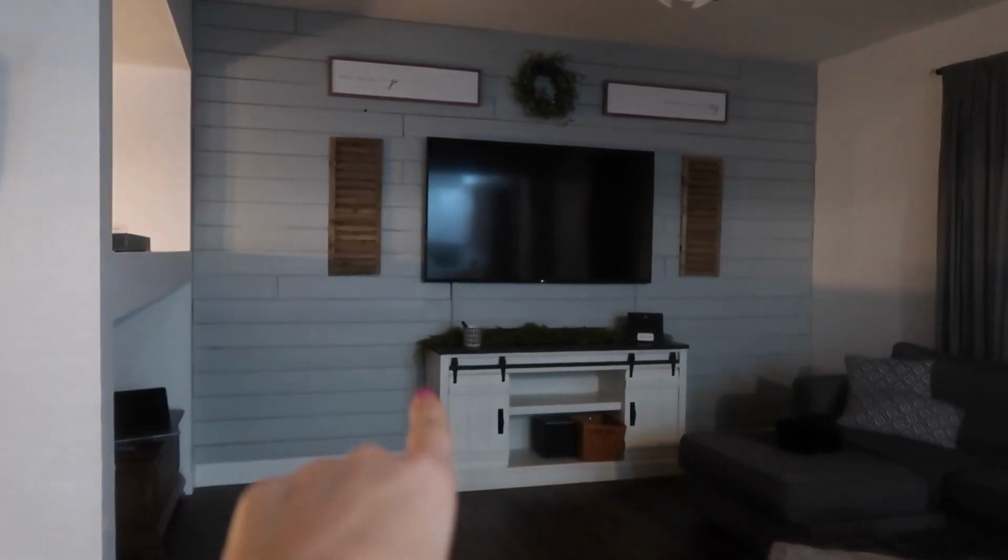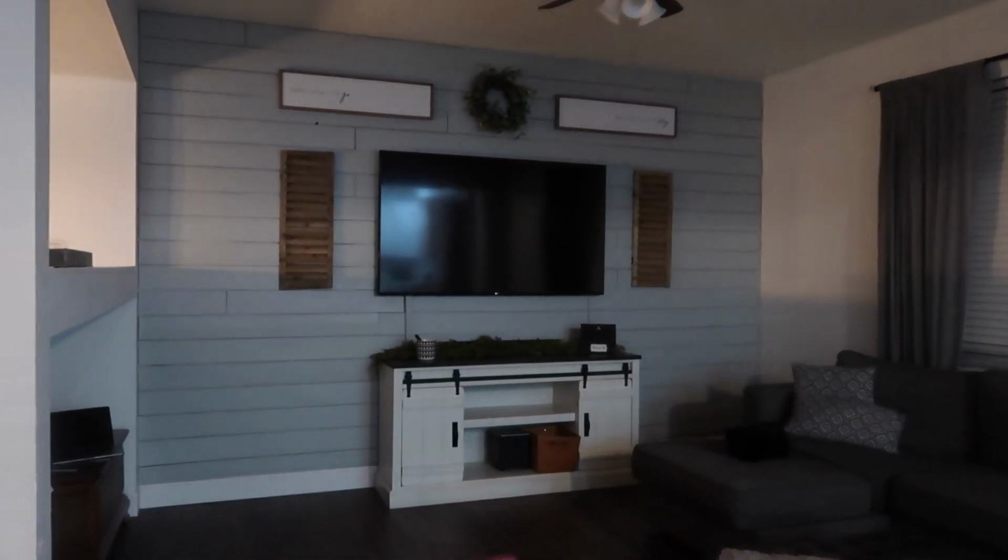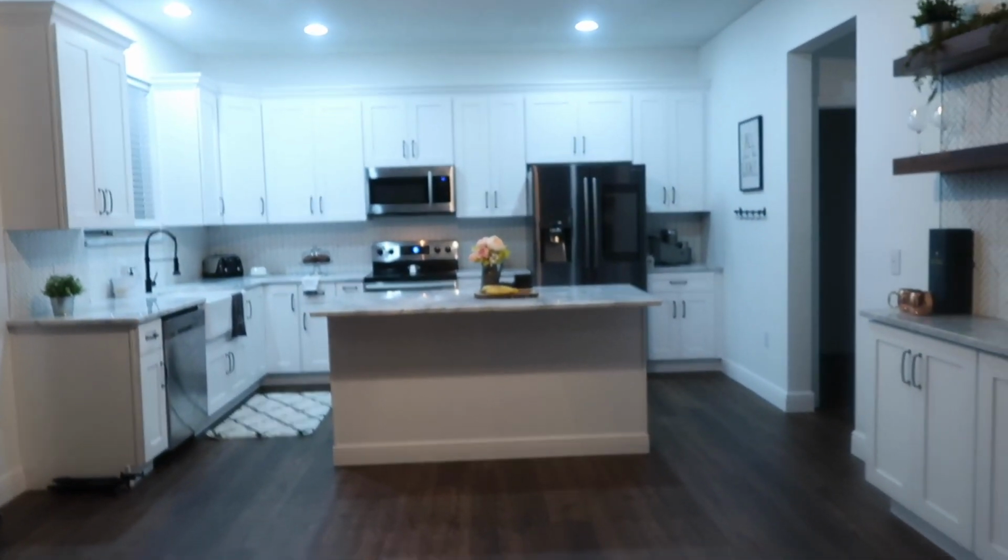We also painted the shiplap wall that was white, but we painted it a sagey green color, and I love how that turned out. It makes a big difference. And then the biggest masterpiece is the kitchen right here. So let me turn this light on.